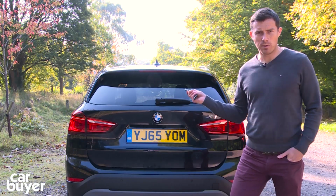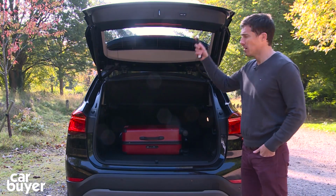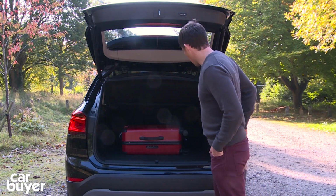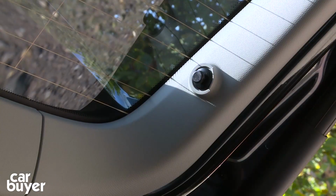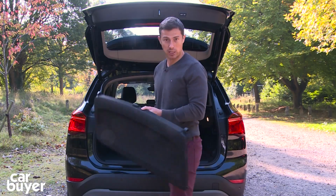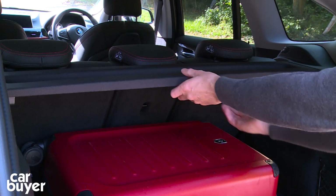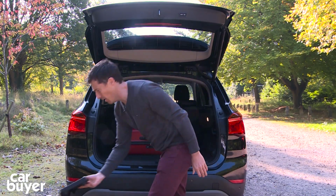So far then, the new BMW X1 is considerably better than before. This extends to the boot. This automatic tailgate is standard. And if there is one thing that does let it down slightly, I'm going to start off with it. It's the parcel shelf, which is, oh, there we go, come on. It's a bit tricky to remove. It's a two-piece item, and there's nowhere really to store it in the car.